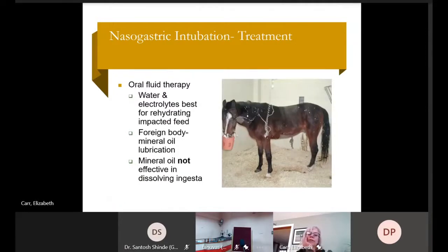Oral fluid therapy, if you are going to try to rehydrate, let's say you've palpated an impaction or you think the horse has a displacement and you're hoping that if you soften up the ingesta enough, the displacement will correct. Your best bet is to use water and electrolytes. Many people like to use mineral oil, but mineral oil is not very effective at softening impactions and really is just a lubricant. So we don't typically use oil in our horses. We use much more water and electrolytes.